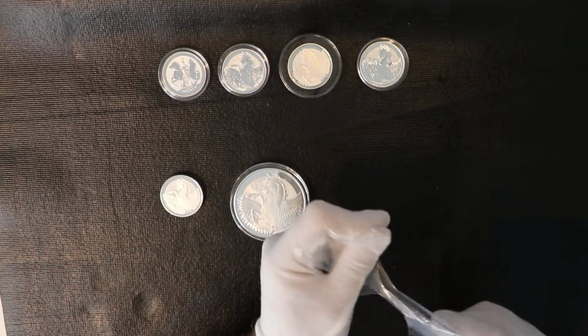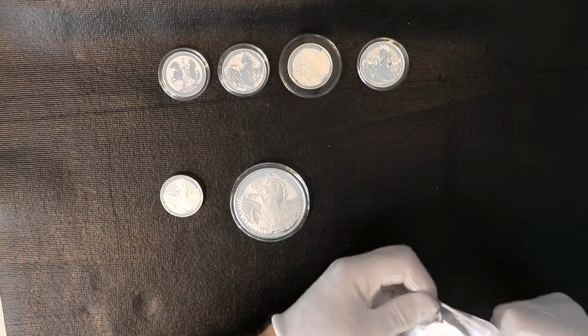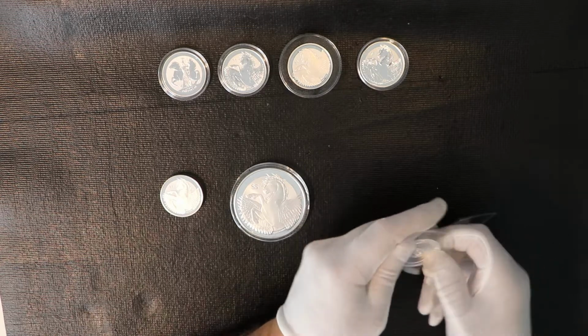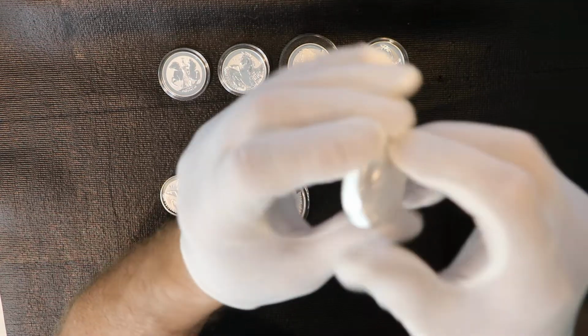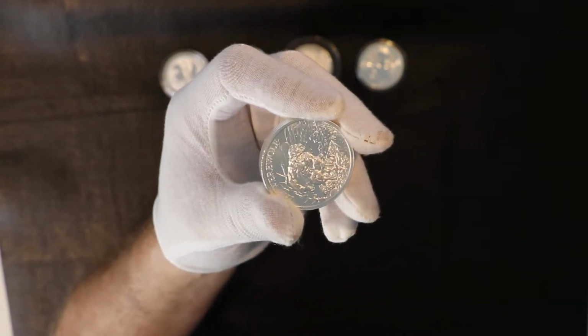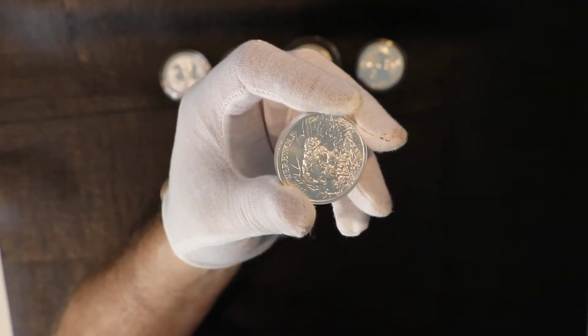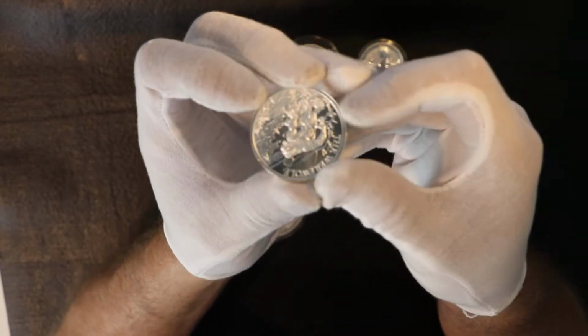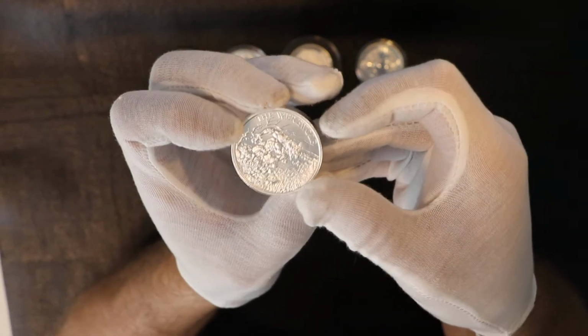Whoever has bags, it is good. Very good for us. The good time is coming for silver collectors. And the last one is one of my creatures. This is the werewolf. The werewolf.